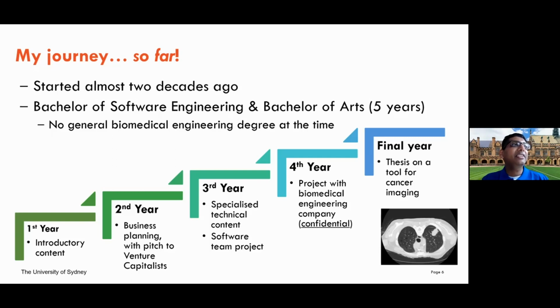In my second year, I was involved in some business planning with pitching to venture capitalists. By my third year, I got really deep into technical content in my software engineering field. And then in my fourth year, based on all of the things I had done previously, all of the introductory work, the business planning, the technical content, I had the opportunity to do a project as part of my studies with a biomedical engineering company.